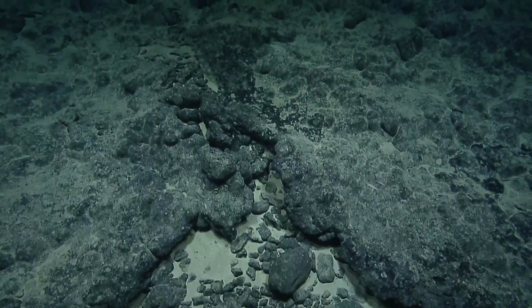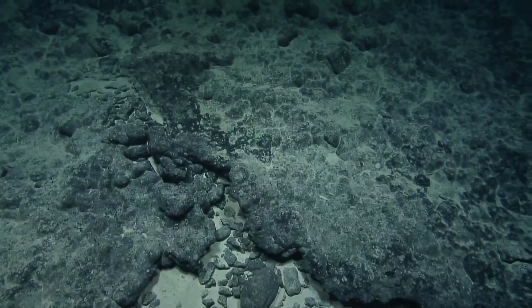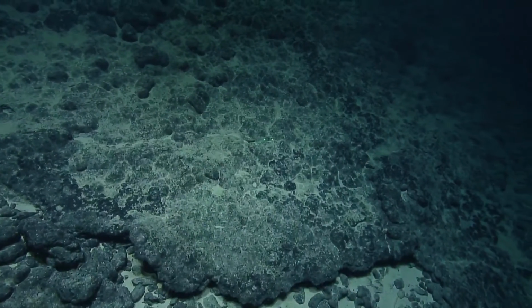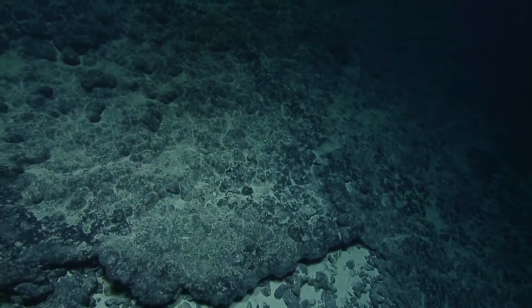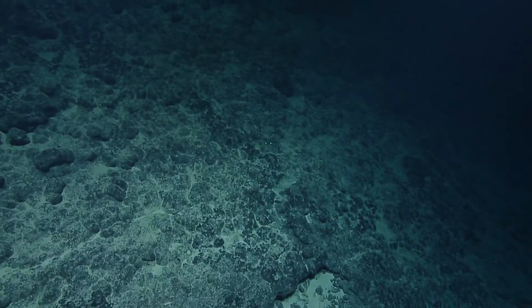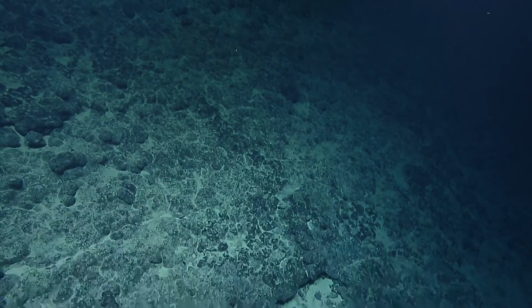Those laser dots you're seeing are 10 centimeters apart, or about 4 inches apart. It helps the pilots know how far away they are, and also helps us know how large the rocks and organisms are that we're seeing.